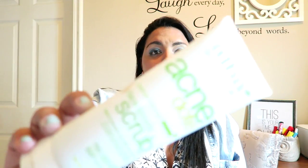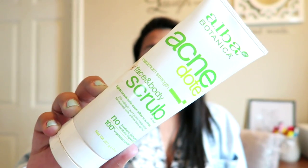This ALBA Botanica Acne Dote Scrub. It's a face and body scrub, and it says no parabens, no synthetic fragrances, 100% vegetarian ingredients. This has been amazing, you guys. I tried this the first time on my face, and I was a little bit scared and skeptical about it, because it did make my face turn a little bit red, irritated. But it's because it is a pretty strong product, but I have been using it mainly for my body.